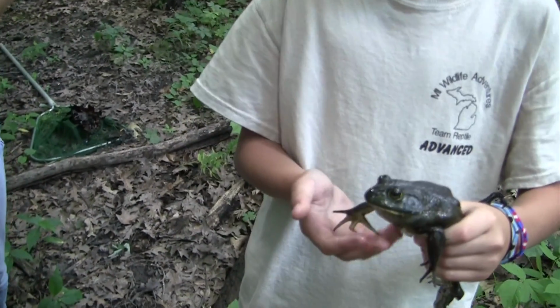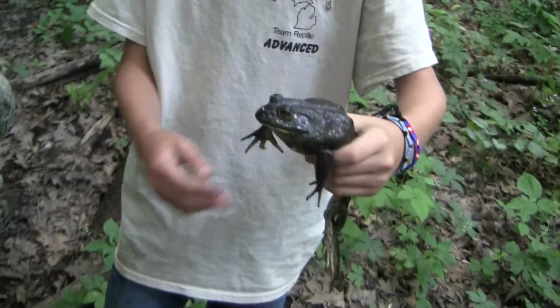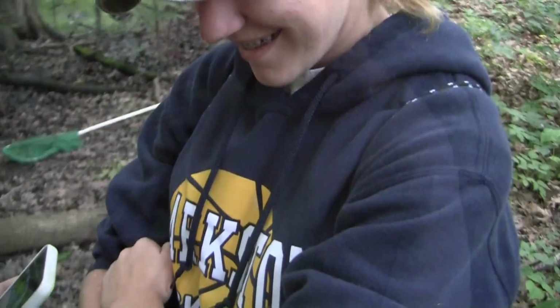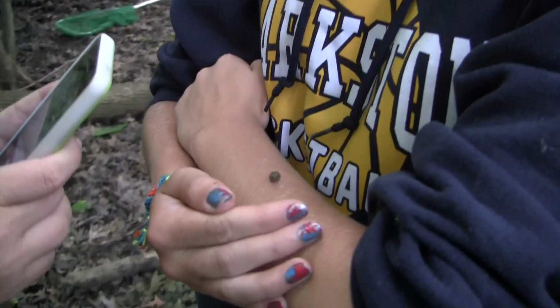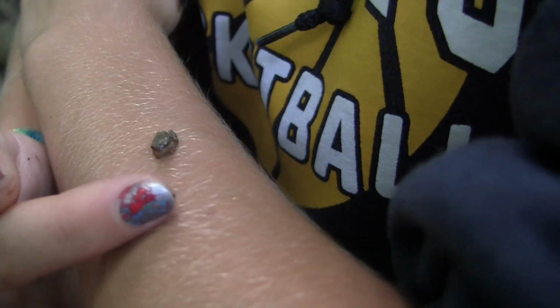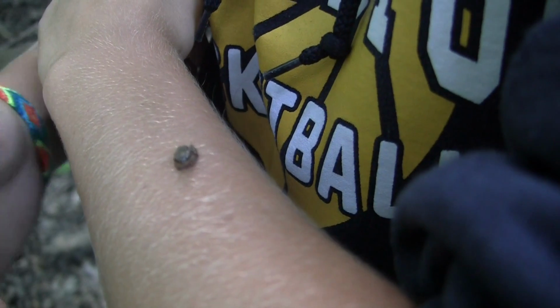What do you have? It's a tiny peeper. A baby, almost smaller than this guy's fingers. Boy, when they said tiny peeper, I had no idea just how small this little guy was. Right here we have a baby peeper. It's really, really small, as you can see. It's my finger. It's like a pimple. He's really small, but he's pretty adorable.